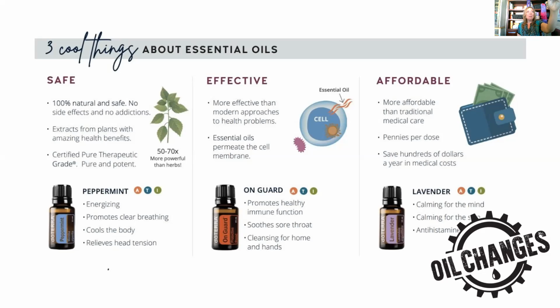But this peppermint bottle is 15 milliliters, and it holds about 250 drops or uses. And with peppermint, 1 drop is the equivalent of 26, 27, 28 cups of peppermint tea. So if perhaps your mom or grandma would always recommend that you would have that cup of peppermint tea if you had digestive issues, I would, but I'm not going to have 26 of them. But I will take a drop of peppermint and put it on my belly to help with digestive issues.